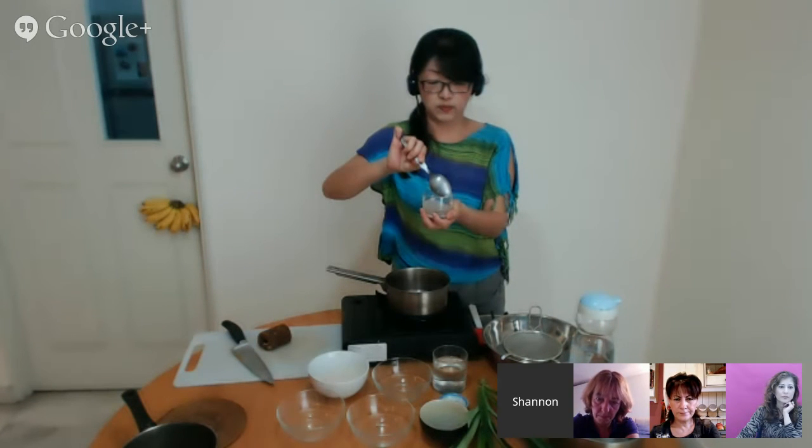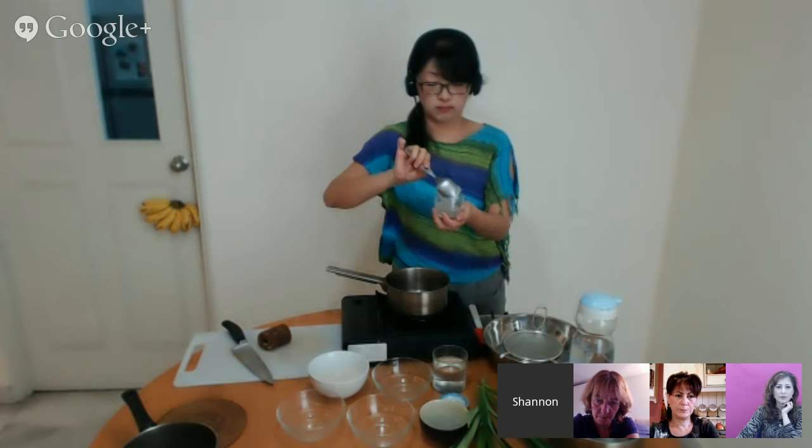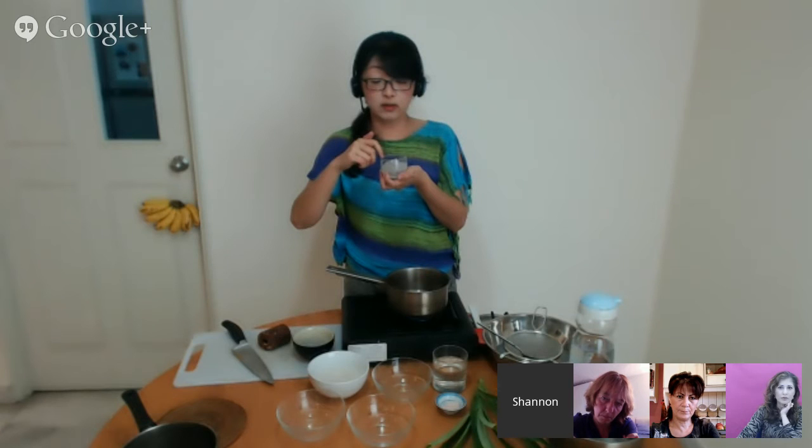You can put it in, or if you want to make it into a nice mold, pour it into another bowl. Use a bit of coconut oil or some oil to wet and grease the sides so it can fall out. That's great. So you just dish out the sago pearls in whatever container you're about to serve it in.